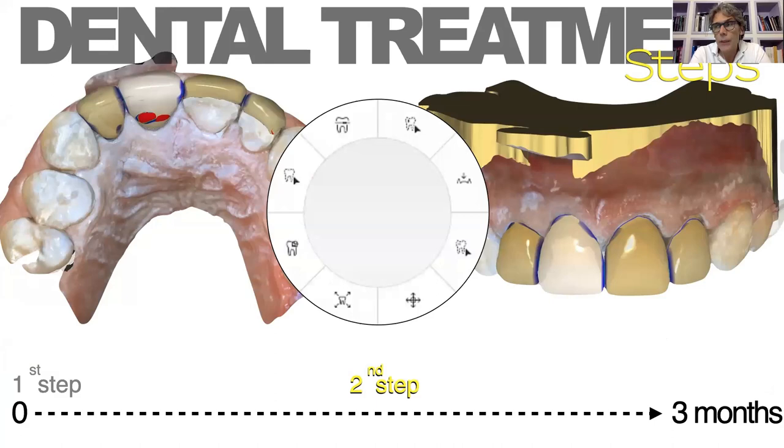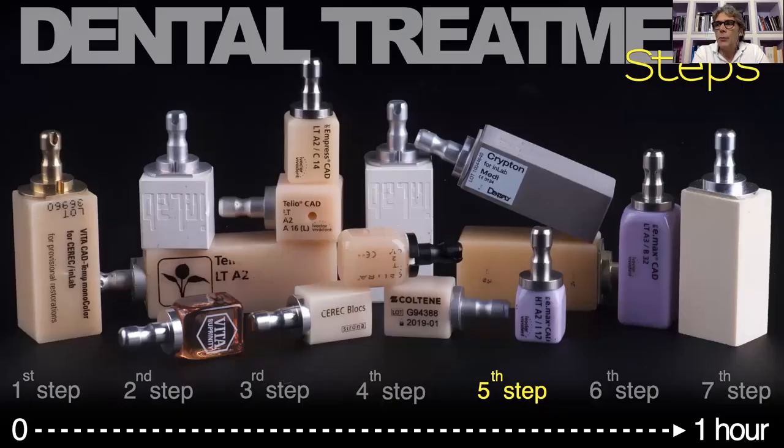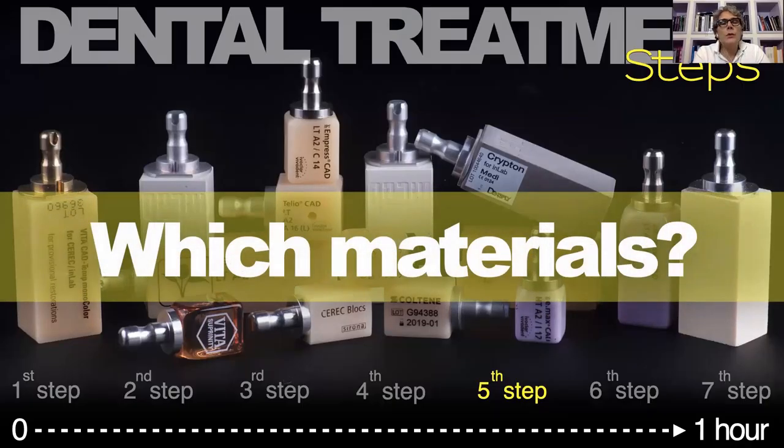Of course, in the subsequent step, you can use all the digital tools that the software makes available in order to modify a little bit or in order to improve the final morphology of the restoration. And the software Exocad 5.1 offers us a lot of digital tools that we can use to modify more or less everything.